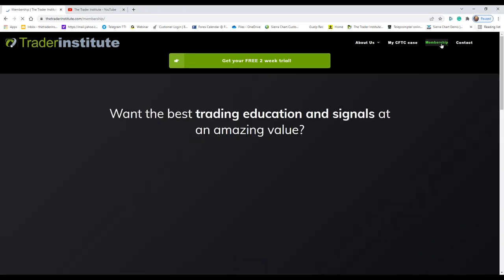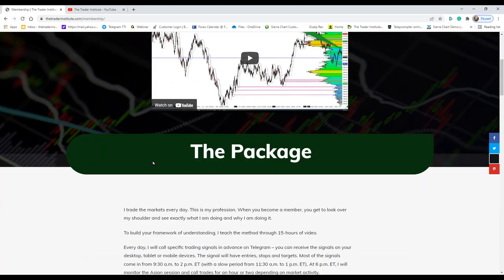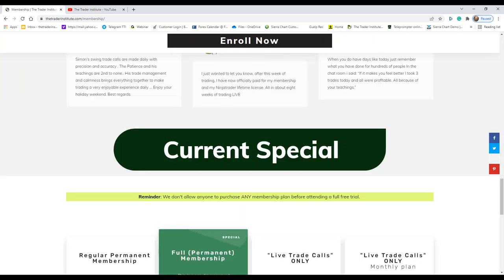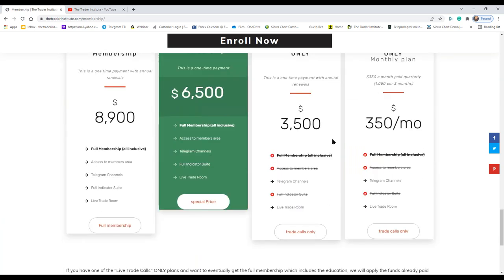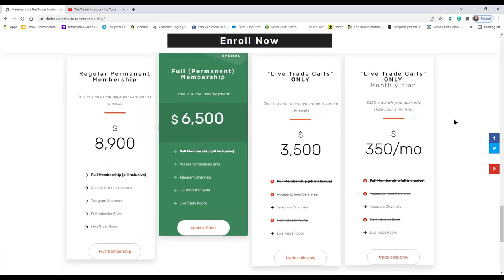Membership. We have different levels of membership. Kevin, you were asking for membership. At this time, this is what we have. By the way, if you don't want to switch to Sierra Chart and you just want to benefit from the trade calls and the live trade room, that's fine. I offer the trade call only membership, and we have live trade calls only without any education.